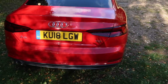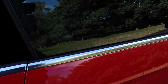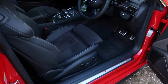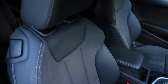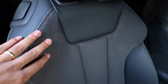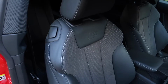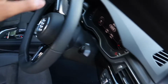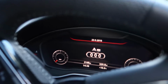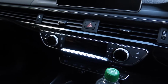Let's have a look on the inside, because as with other Audis, the inside is a wonderful place to be. Open the door like so. Quite a heavy door actually. So as part of the S-Line specification, you get leather and Alcantara front sport seats, which are very comfortable, plus they hold you in place quite nicely. Let me jump in and try not to drag a load of mud into the car, because that would be quite rude. So let me talk you through prices.